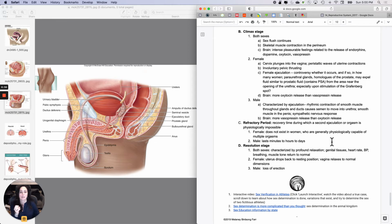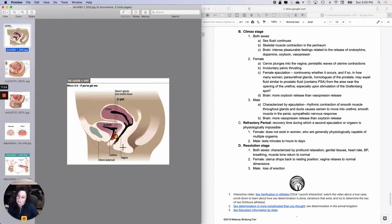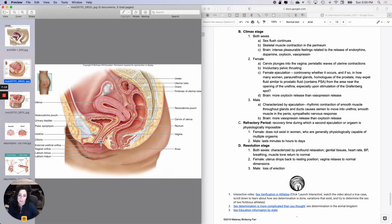phase or stage, the sex flush continues, so you still have excess blood going to the face and the lips, and still pupil dilation. Skeletal muscle starts to contract in the perineum, which for a woman would tighten the opening to the vagina even further, and in males helps to maintain an erection until ejaculation occurs. And then in both sexes, there are intense pleasurable feelings related to the release of some neurotransmitters and hormones.